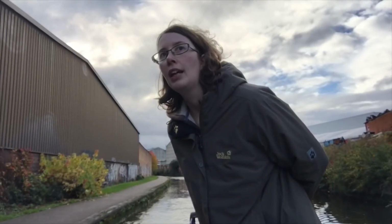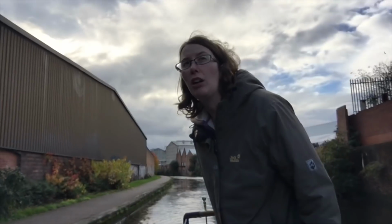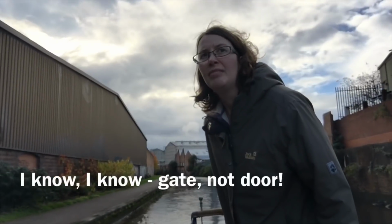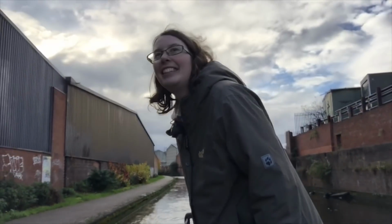So we're just inching through this pound, coming up to the next lock, and Ryan says that after this lock it's all fine again. It's just this one lock appears to have a leaky door. We think that might be what the issue is. But we're unstuck. I literally have my fingers crossed to make sure I get through this and don't get stuck.